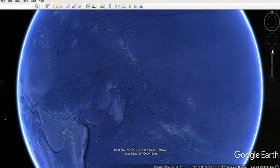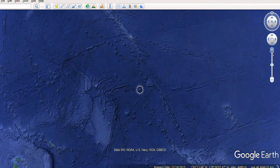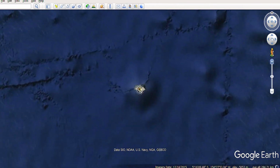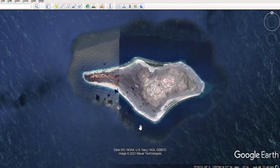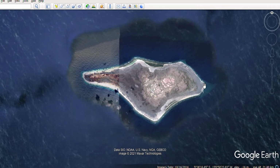So guys, we'll go to this tiny island in the middle of the ocean, thousands of miles from anywhere, and I'm sure that some of you guys would have seen this image before, but I thought I'd show it here today because I think it needs further attention, looking at what this thing could possibly be here.